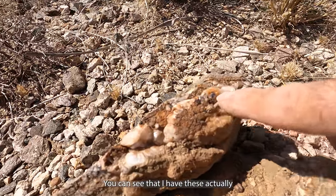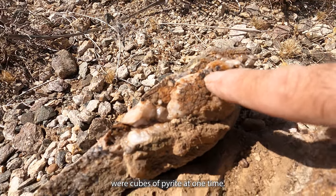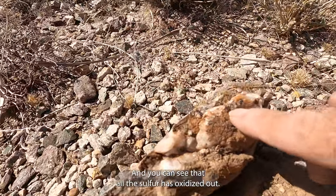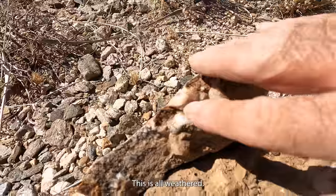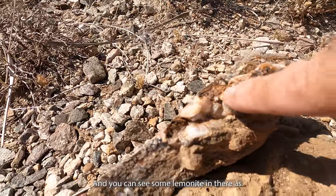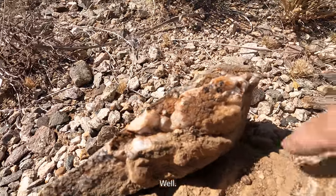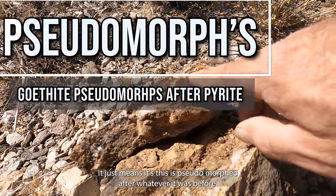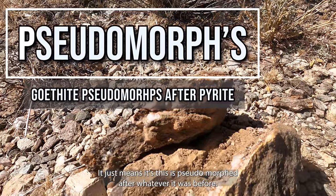You can see that these actually were cubes of pyrite at one time, and you can see that all the sulfur has oxidized out. This is all weathered, and you can see some limonite in there as well. And these are referred to as pseudomorphs. It just means this is pseudomorphed after whatever it was before.